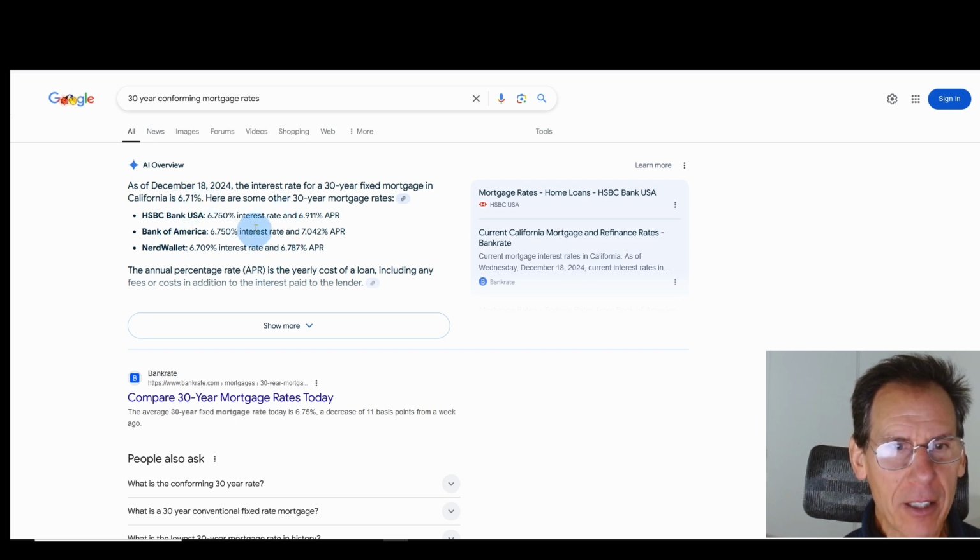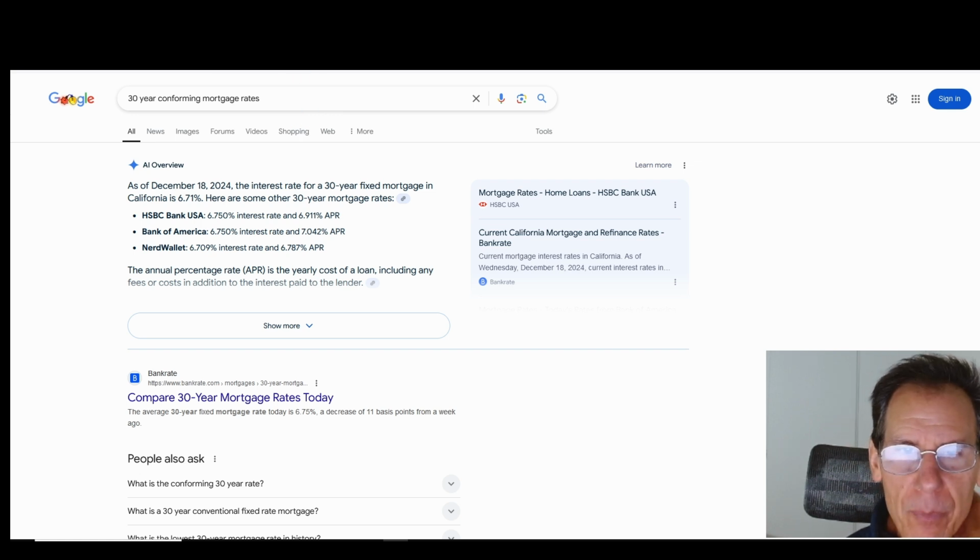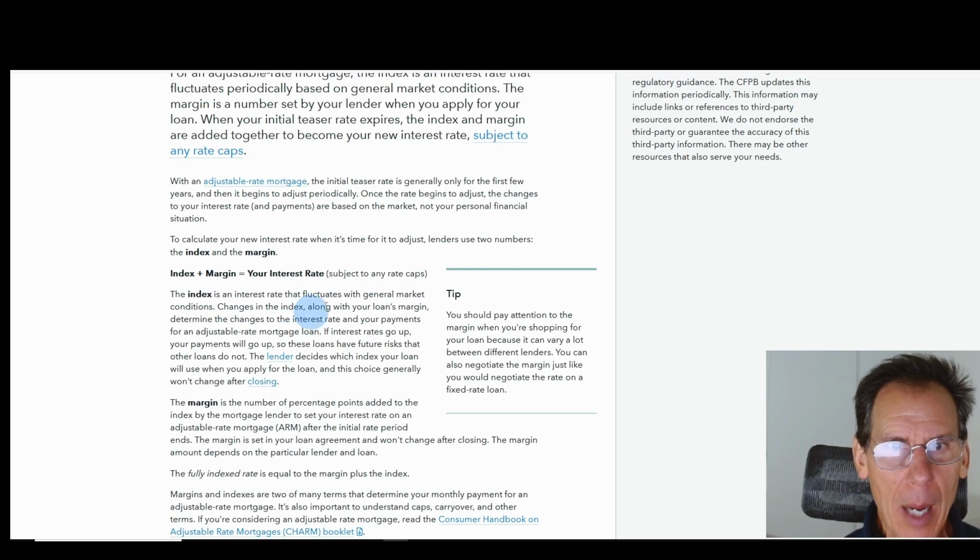I don't know how accurate this is, but let's just go with it. So we were looking at 6.65 versus 6.71. Not that appealing, from my opinion. I would never ever look at an adjustable rate. They need to be about 1.5% lower to be attractive to me. I would always stick with the most conservative route.